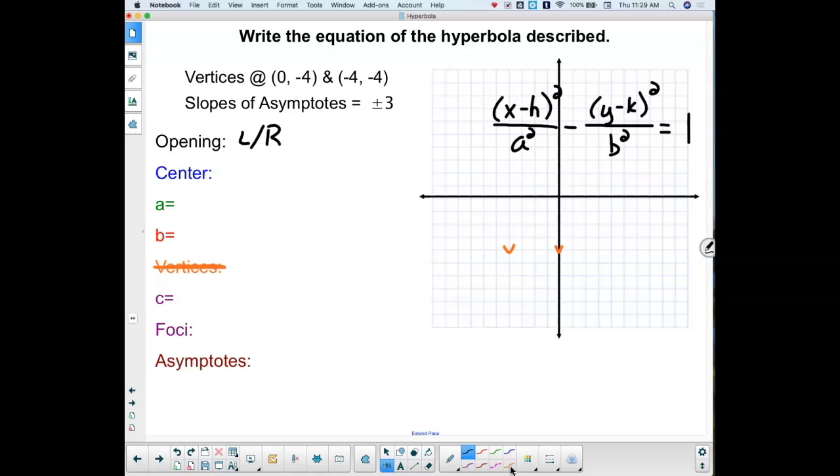Where's the center? The midpoint of the two vertices, right? So that's going to be right there, which is the point -2, comma, -4. Love it. What else do I know? What's A? 2. Yep, A is 2. Because A is the distance from the center to the outside of the box horizontally, and the vertex is on the side of the box. So I know that A is 2. Love it. Anything else that I know right away without going to the slopes? B would not be 12. Oh, good try though. Anything else?